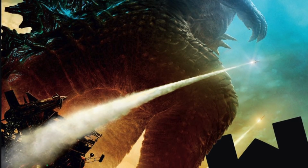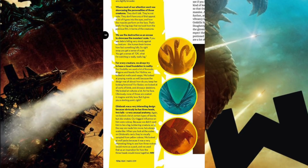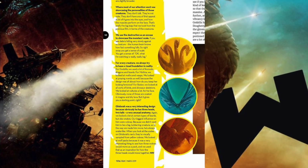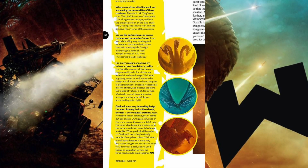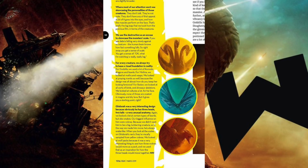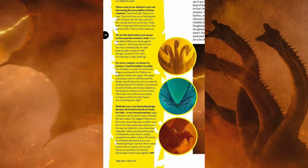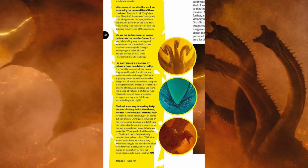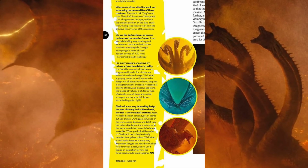Now, they also touched on the fact that they will all have personalities. He stated that most of our attention went to showcasing the personalities of those creatures. They don't talk, they're not cute, they don't have any of that appeal. However, a lot of it goes into the eyes and how the muscles perform on the face. That's really the big leap that we took from the previous film in terms of the creatures.